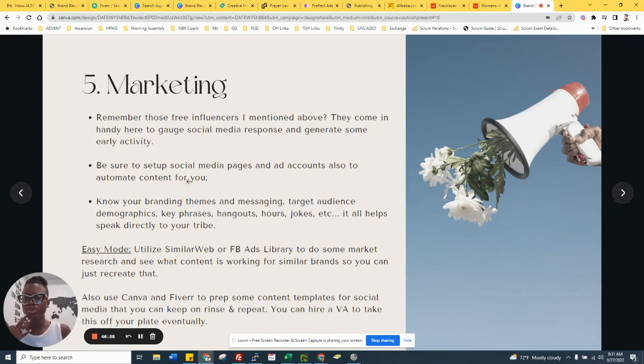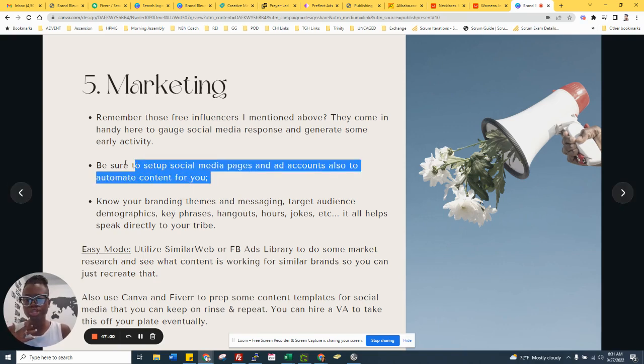And then, setting up social media pages is big because we know people live on social media. So that's one way to not have to try to figure out how to find people. Go where they are, and they're living on social media. They're living on Facebook, they're living on Instagram, they're living on TikTok. Go there.